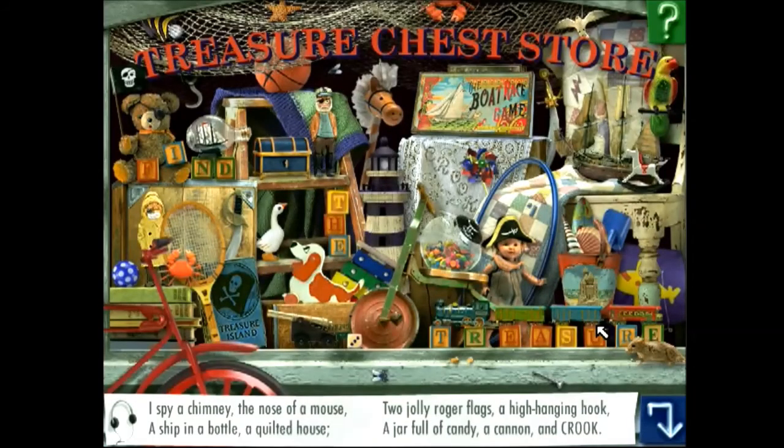I spy a chimney, the nose of a mouse, a ship in a bottle, a quilted house, two Jolly Roger flags, a high-hanging hook, a jar full of candy, a cannon and crook.